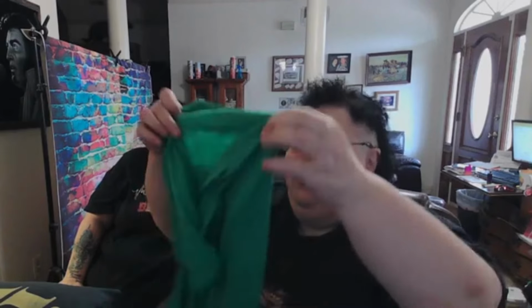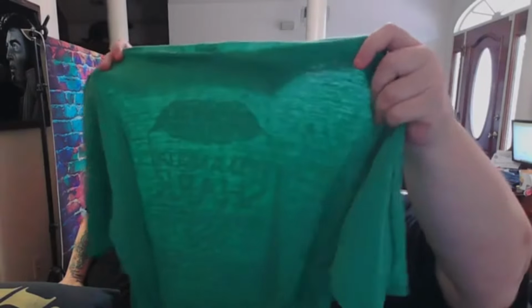Oh, and almost all of these are single stitch as well. This is a Hanes 50/50. Oh my God. Feel how soft that is. Yeah, you can like see through it. It's really soft. It's so light. Guys, do you see me?